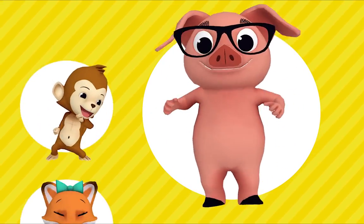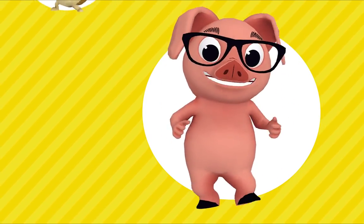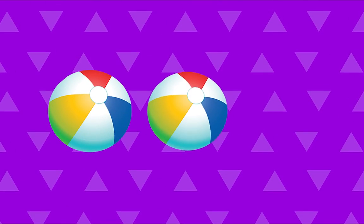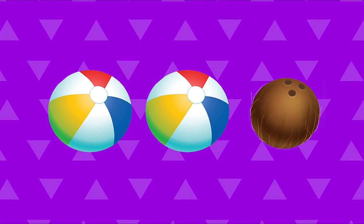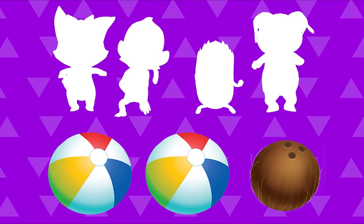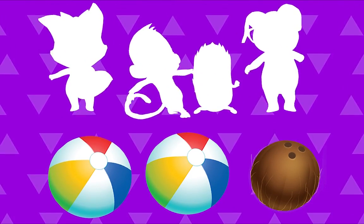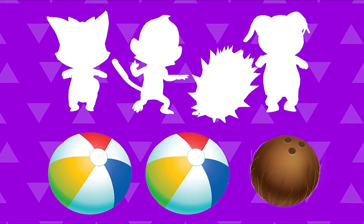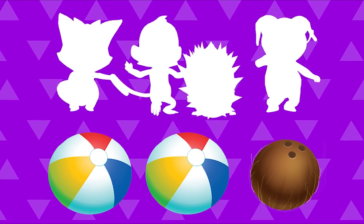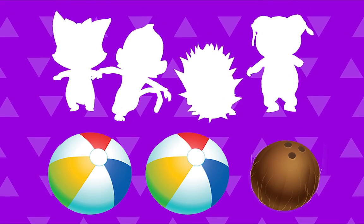Patterns repeat! Patterns repeat! When I say a pattern, repeat to the beat. Beach ball, coconut. Beach ball, coconut. Beach ball, beach ball, coconut. Keep going. Beach ball, beach ball, coconut.